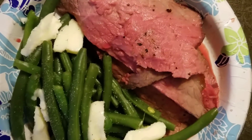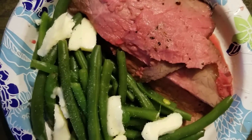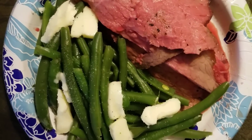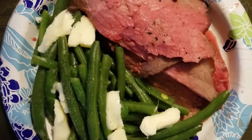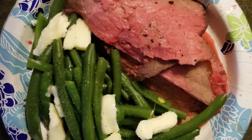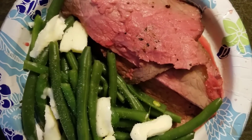Okay, here is my second meal of the day. Chef Dave made a delicious rump roast. This is 7 ounces of rump roast and a cup of fresh green beans with a tablespoon of butter. And that's going to be my last meal of the day. It's not quite high enough for my fat macros, so I am going to eat half of a Lily bar, which will give me more fat. And that will be all I'm going to eat today.